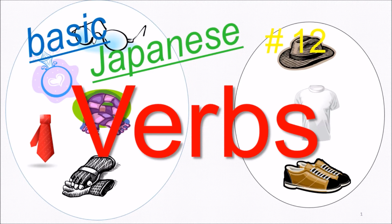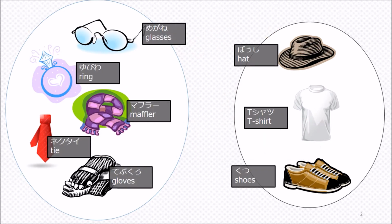Basic Japanese Part 12: Put on and wear. First, look at the pictures and repeat after me.